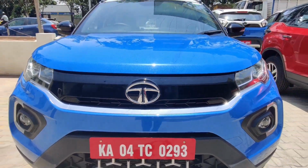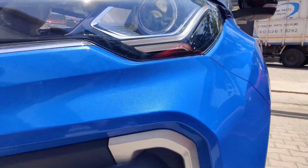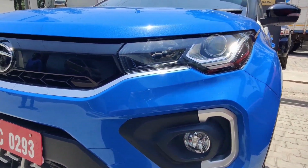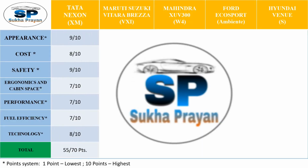The place where the Tata Nexon truly excels is in terms of safety and appearance. This is because Nexon has received a whopping 5-star global NCAP rating, and we must say that the appearance of the vehicle is very good when compared to other cars in this segment. Therefore, Tata Nexon has received a total of 55 points out of 70 in this battle.